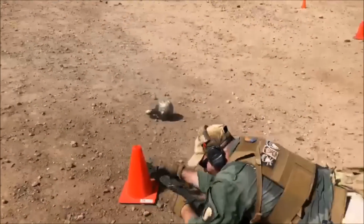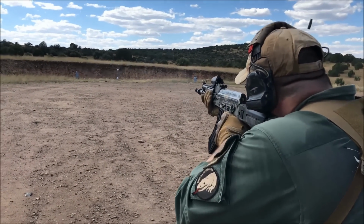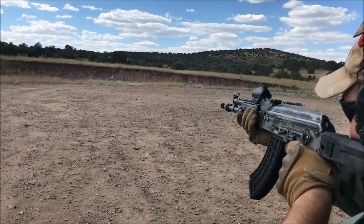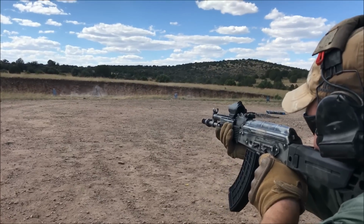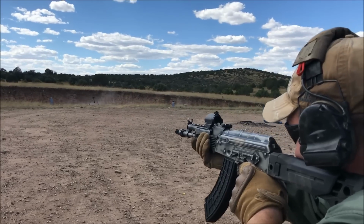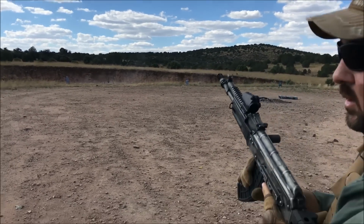This is a target transition drill I came up with using the MGM target spinner. The shooter is allowed 1 shot at the spinner and then must transition to one of the outside targets. Doing this with the AK is a little bit easier in the sense that it requires less 7.62 by 39 hits to rotate the spinner than 5.56.